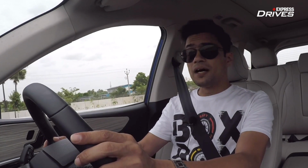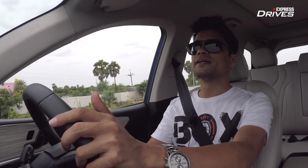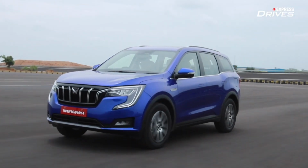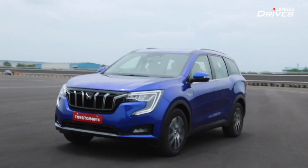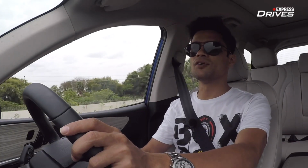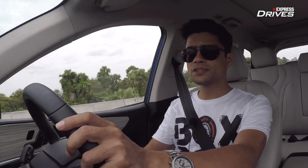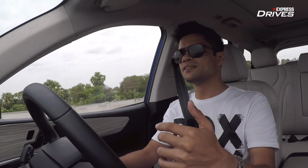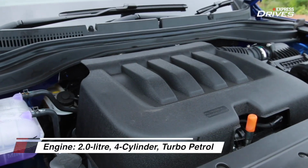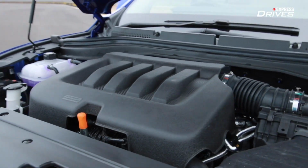Alright, now the powertrain. And well, there are a good number of options that you get. You can choose between a petrol and a diesel, and within the diesel, you have the option of choosing either, say, a lower spec 155 horsepower engine or a higher spec 185 horsepower engine. You can have the diesel engine with a manual or an automatic gearbox. But the one that we've driven extensively today, and which is the talk of the town, is the new turbocharged petrol engine, which develops class leading 200 PS of power.